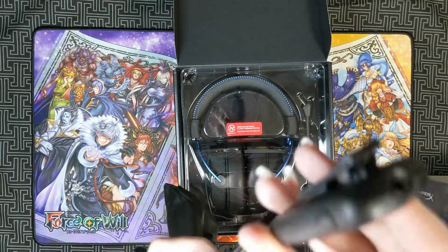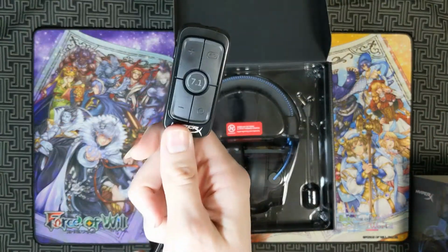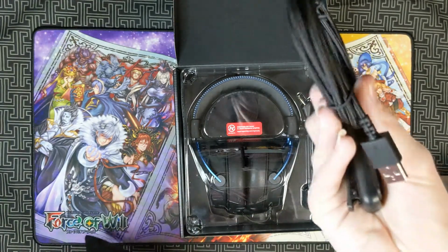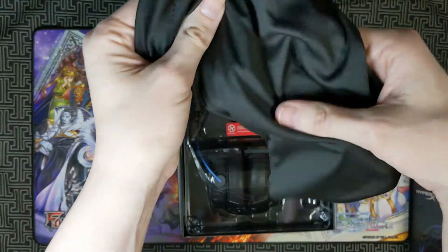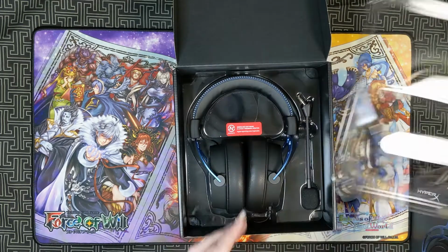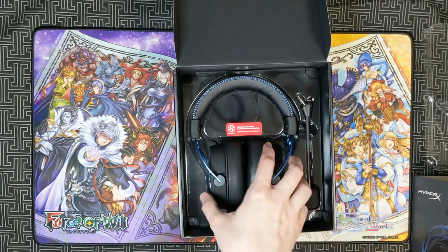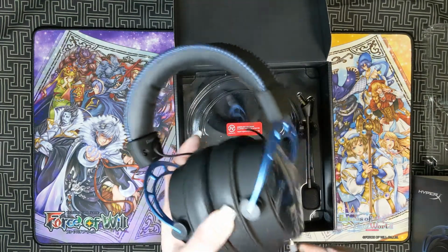If you want to see what it sounds like, tonight on the podcast, I will be using this. So, pretty standard USB. Nice little cloth bag. Okay, download software and latest firmware updates. So it looks like we're gonna have to download some stuff. So let's get this taken out.